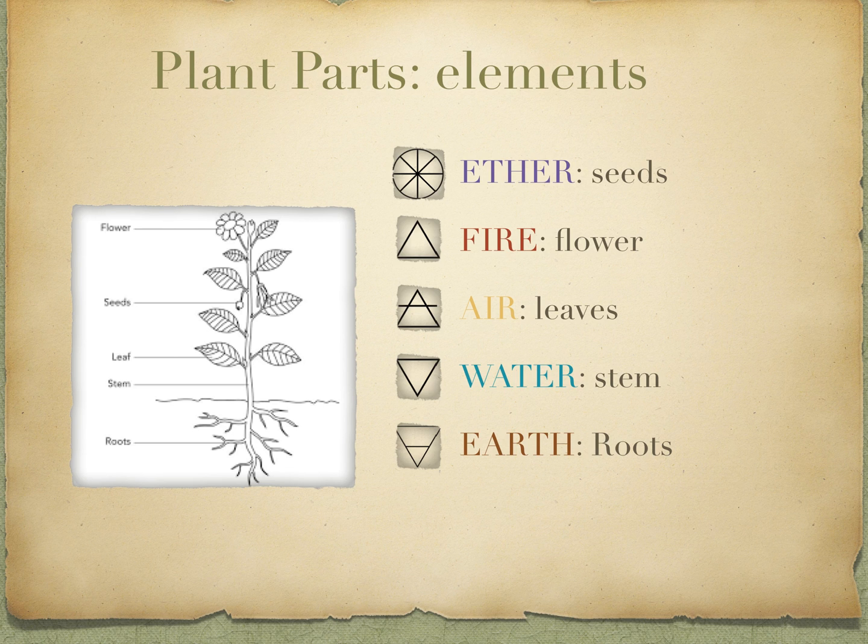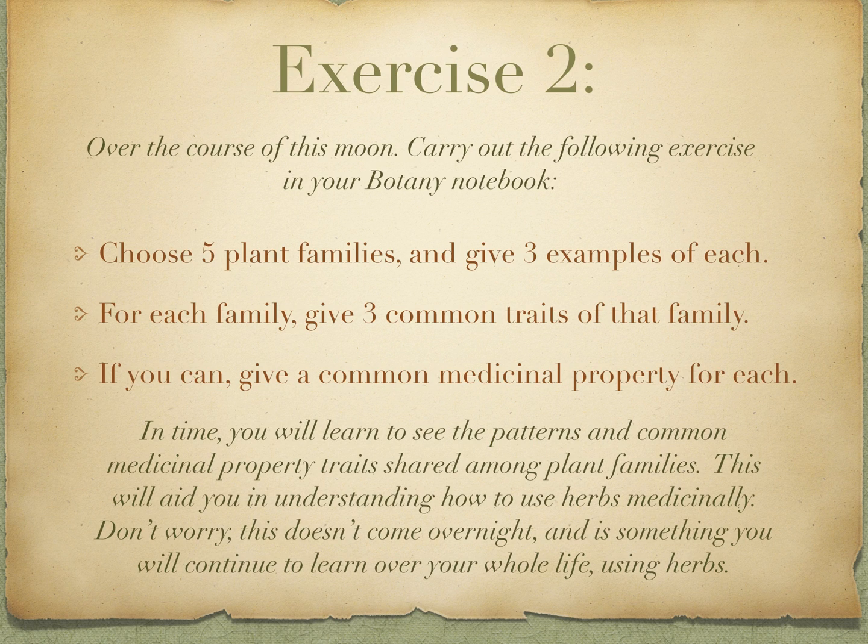So we're going to look at the actual plant families, and how to use herbs. Don't worry if you can't come across a common medicinal property for each family. This is something that you'll pick up over time. You'll start to see the patterns and the common medicinal property traits shared among families. It will help you understand how to use herbs medicinally, but it's also something that you will learn over time. But I'm just wanting you to go out and start looking at plant families and thinking about the plants that are in those families just now.